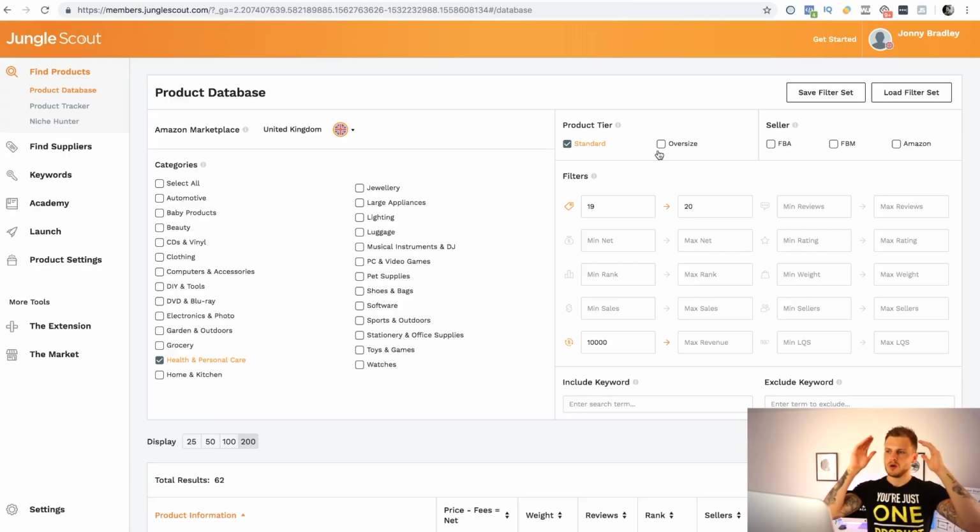Imagine what you could change if you changed all your photos, and all your photos communicate the benefits of your product and make people want to buy them. Okay, so we're on the computer right now. We're currently on Jungle Scout at the moment.